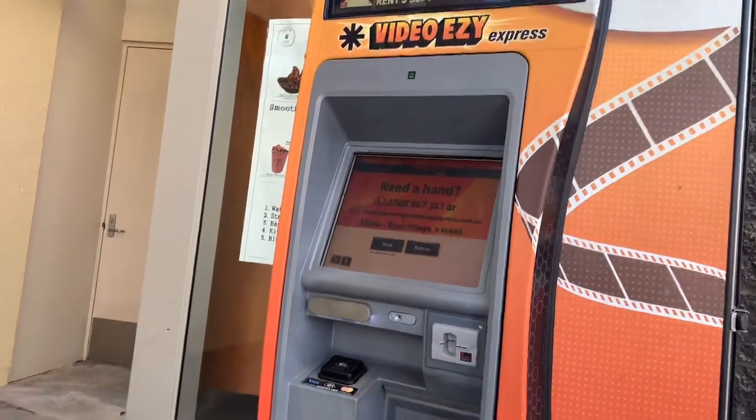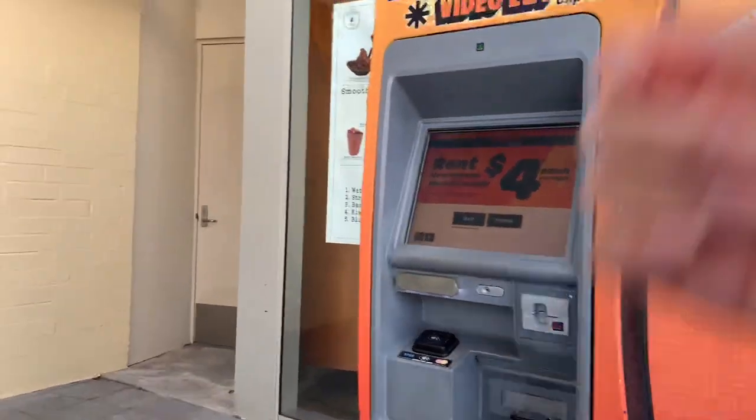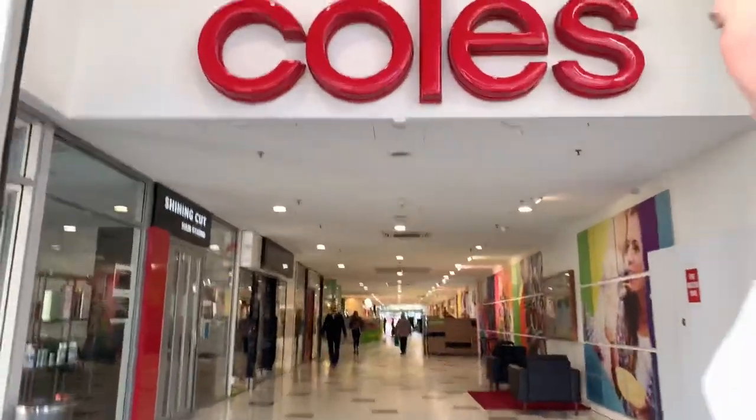Now there are hardly any video rental stores. Up until last year, there were only two left in the world. One of those was in Morley, and one of them was in the USA somewhere, and then the one in Morley closed last year. So there's only one more left in the USA now. But when I was a boy, every suburb had two or three video rental shops. So this is Coles.